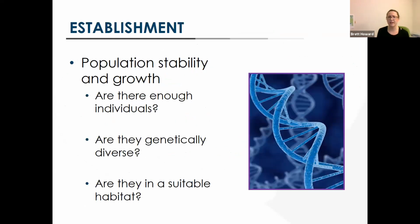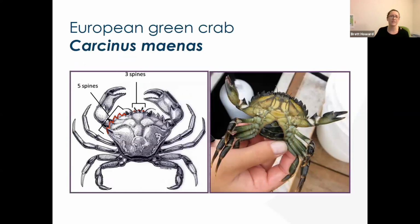Establishment, to define it, requires population stability and population growth. In order for that to occur, you need to have enough individuals introduced such that you can have a breeding population that is genetically diverse. And they also have to land in a suitable habitat. But like I said, a lot of invasive species, including crabs, tend to be very generalist species. They can live in a lot of different habitats, eat lots of different things, etc. And that's very much the case for European green crab.